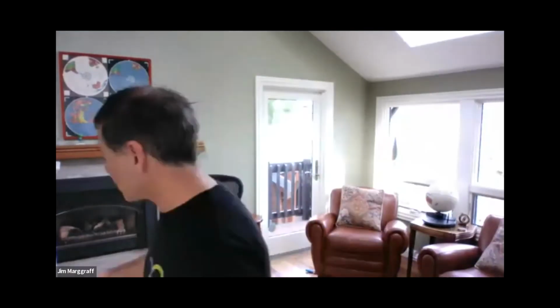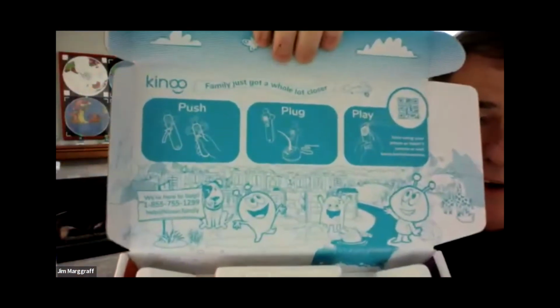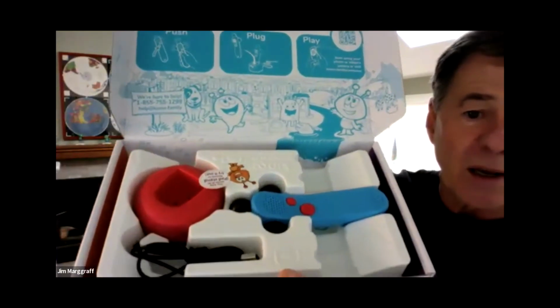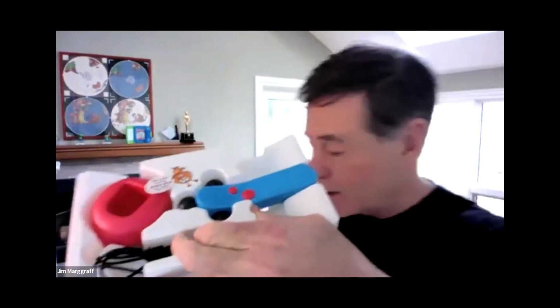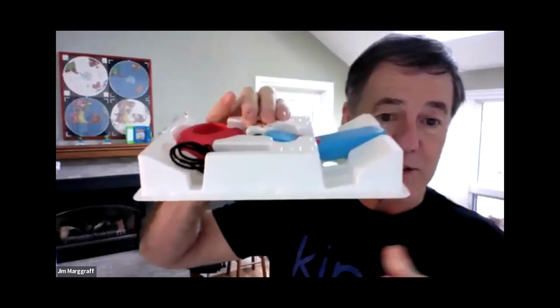Oh, one other thing. That sounds like a really great deal. So this is the box that it comes in, and it's quite significant because all the instructions are printed on the box. That's it. It's just push, plug, and play. You go to the website, download the app, so it's straightforward. And also the case inside this is a no waste box. What that means is when you take this out, this plastic case with a bottom on it is the tablet tray.